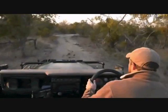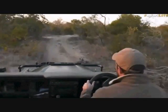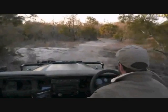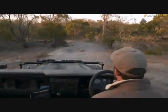Now, I'm going to try and see if I can get to where we're going fairly quickly. And while we do that, let's go back to Scott, who's got a beautiful view of the river.